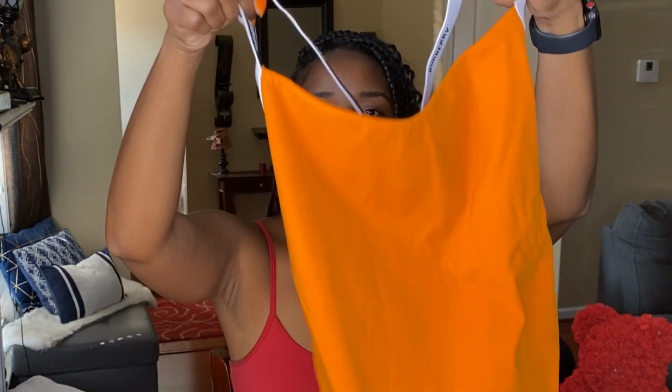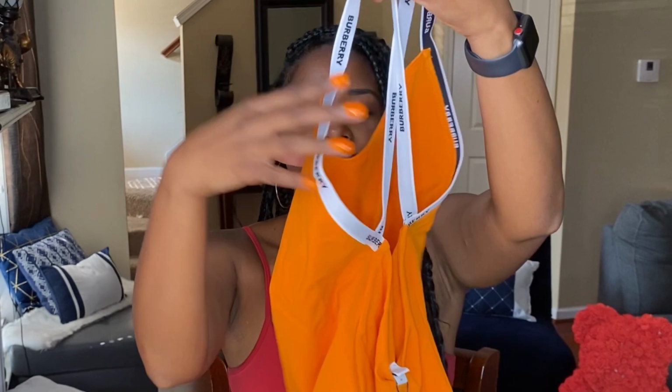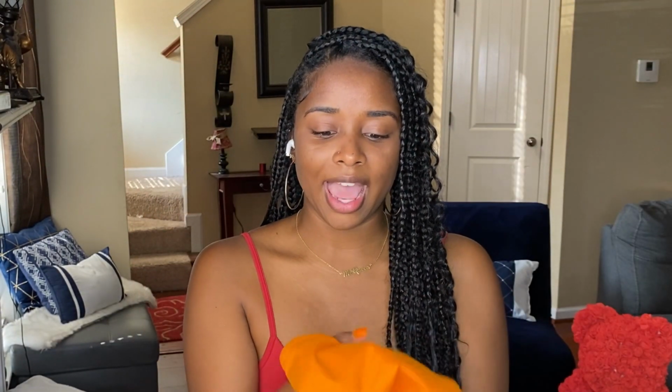But yeah, here is the other one, the Burberry swimsuit. And once again, it does have the logo right there. So they're just some regular one pieces. One thing about swimwear that I actually noticed is that you can wear them as bodysuits under your jeans or shorts and nobody's really gonna know it's a swimsuit. That is actually the case with the next thing that I bought from Burberry, which is actually my favorite thing that I bought for my birthday haul.